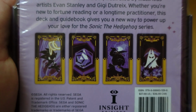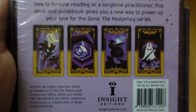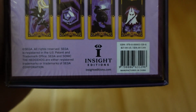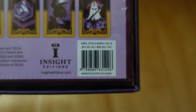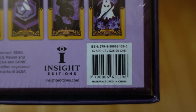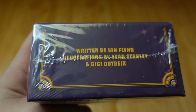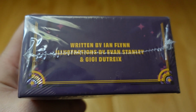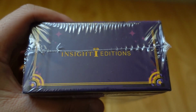And these are some of the additional illustrations for each of these cards. All of these are trademarked too, made by Inside Editions. And this one is just a barcode with the exact price of $27.99, manufactured in China. The other side right there is just written by Ian Flynn, illustrations Evan Stanley and GD. This one is just Inside Editions.